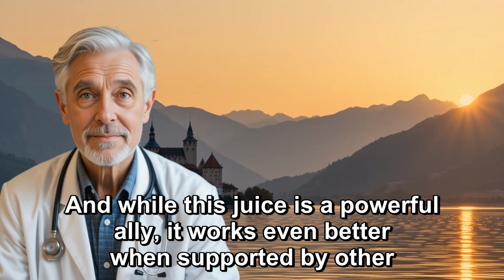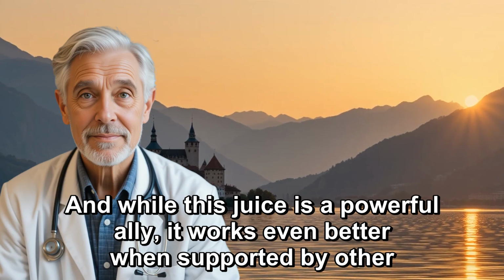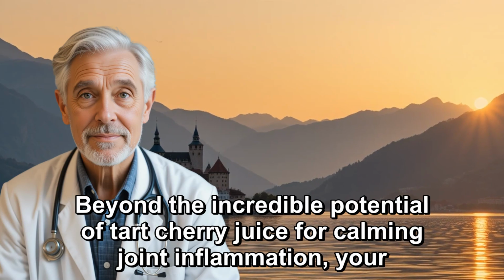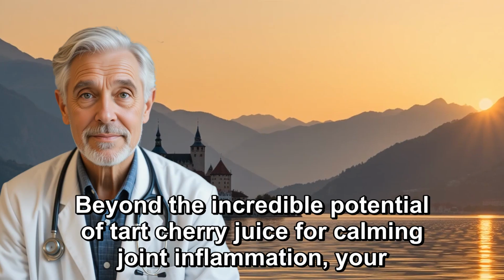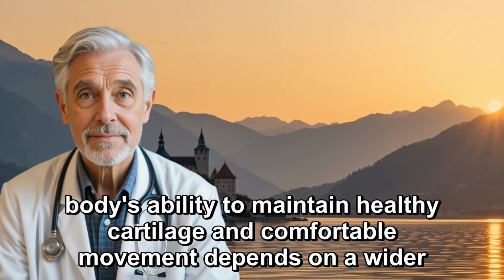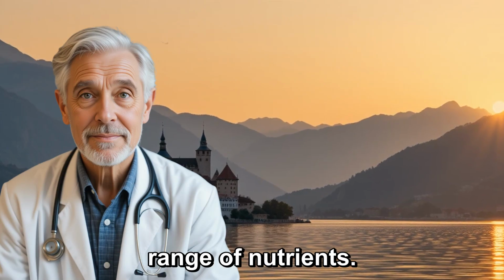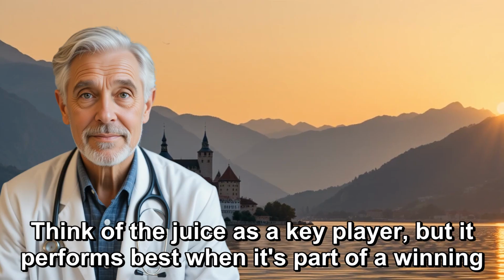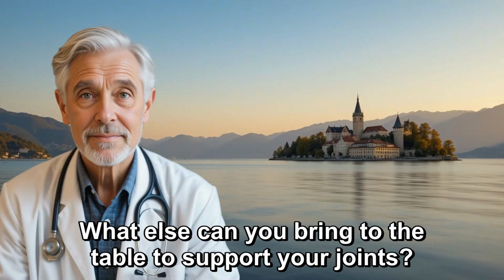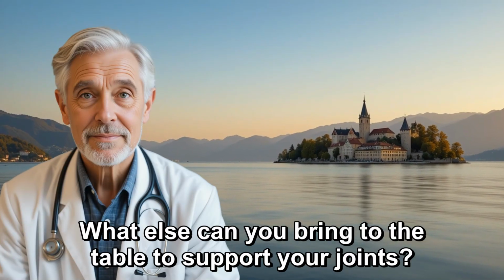And while this juice is a powerful ally, it works even better when supported by other wise choices for your body as you get older. Beyond the incredible potential of tart cherry juice for calming joint inflammation, your body's ability to maintain healthy cartilage and comfortable movement depends on a wider range of nutrients. Think of the juice as a key player, but it performs best when it's part of a winning team. What else can you bring to the table to support your joints?